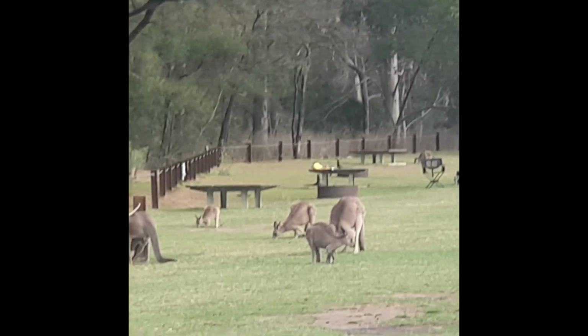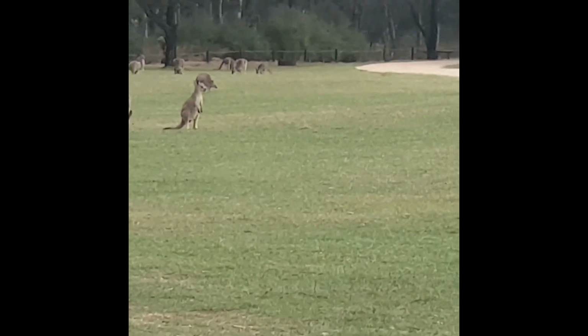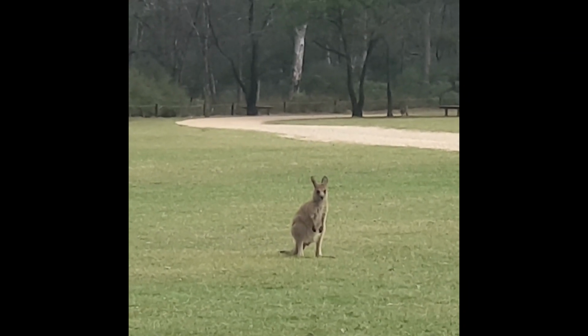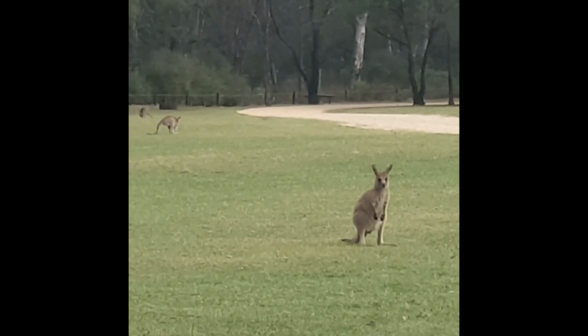What can you do? This poor kangaroo here, Wheezy, he's just so confused. He's like, I'm no witness. I didn't witness the fight. I'm innocent.